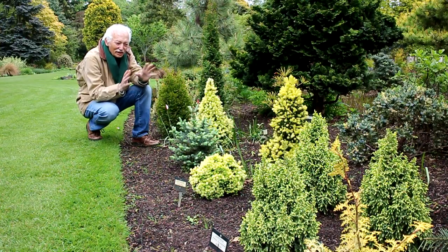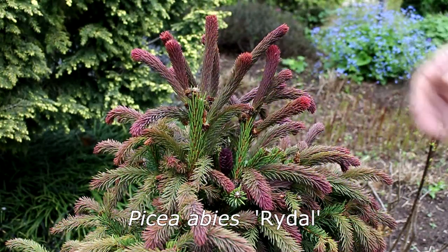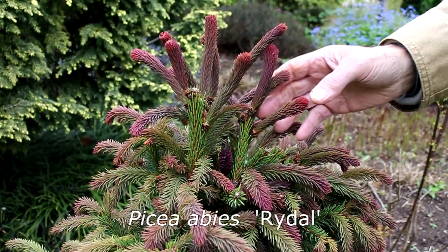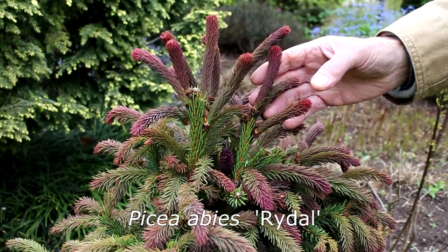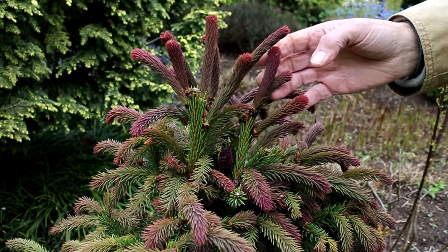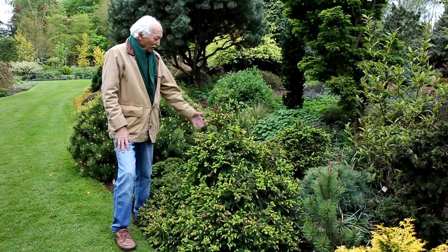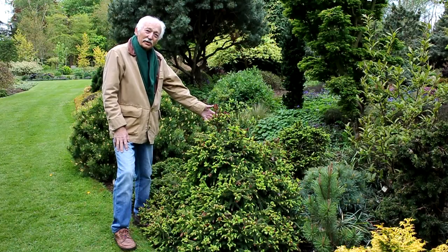This is an exciting time, and they won't only look good now in the spring when everything's erupting, but they'll look good later in the year too. Well, you should have been here 3 weeks ago when this whole plant was completely covered in crimson red shoots, really quite spectacular. Even now it's pretty good with the tips still showing that colour. And this is a form of the Norway Spruce, and just look at that cone in the centre. So from red shoots to red cones.